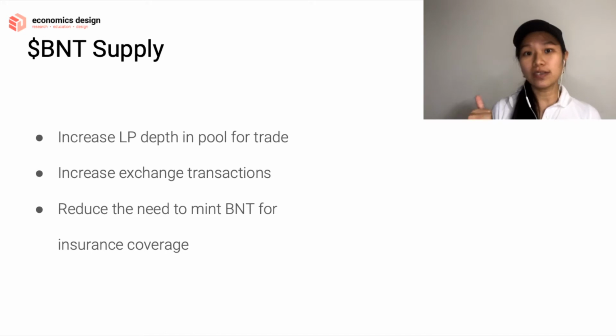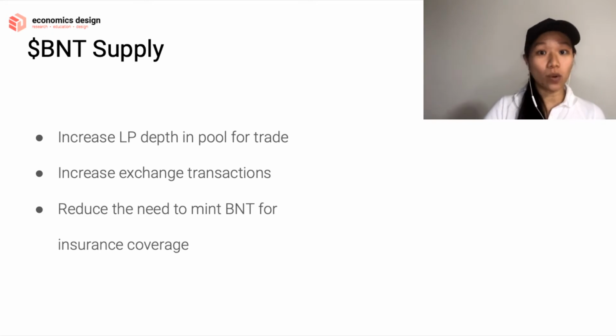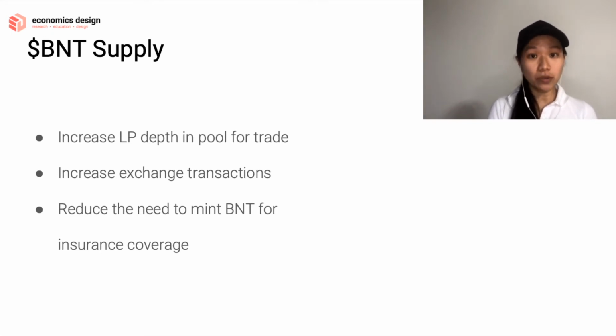Number one, it increases the liquidity pool's depth for trade. So now people are more incentivized to trade because there's impermanent loss insurance. So there's insurance. It means that in the worst case scenario, at the end of the day, I will get the same amount of tokens as I put in my wallet. So that means I have no downside. Whether I put my tokens in the wallet or in this liquidity pool, the worst case scenario outcome is the same. So the value of the amount of tokens in the pool or in the wallet will be the same.